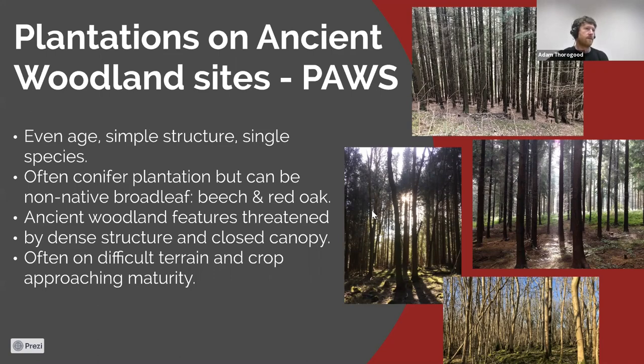So these are sites which have really a single species often. They've got a very simple structure and they've got a lack of complexity. So I'm going to talk about what complexity means in a forestry context in a bit. But they don't have to be conifers. Down in the bottom right, you can see a stand of ash there, which are all very, very dense. There's been no management. There's been no thinning at all over time. And these have developed very straight, tall trees with very little crown structure. So the crown is where the branches divide away from the main stem.